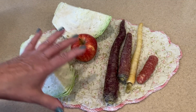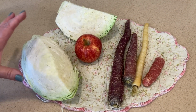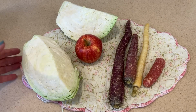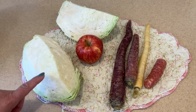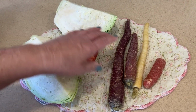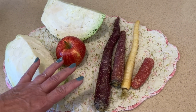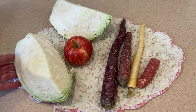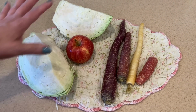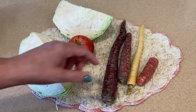Cabbage was such a great price last week, so we picked up a head. We did use half. Now we still have another half. I don't want to leave this in the refrigerator till we get home. So let's make some coleslaw. I have an apple. I have some rainbow carrots. This is so easy. A little mayonnaise, a little vinegar. I know every region has their own coleslaw, and you can use whatever recipe you want. But if you don't have a favorite, this one is really good.